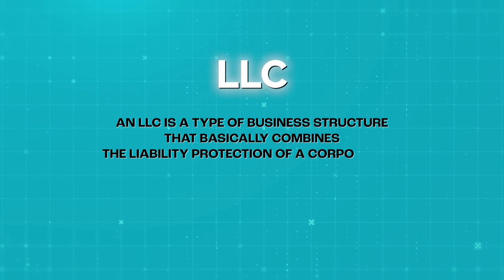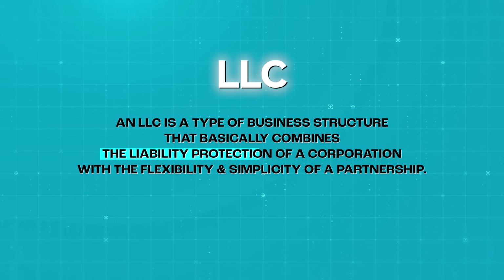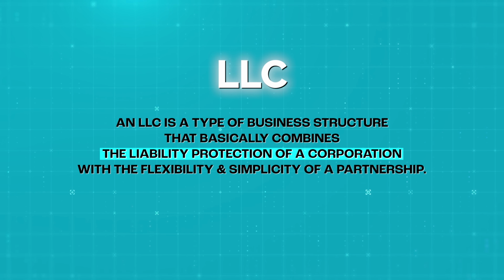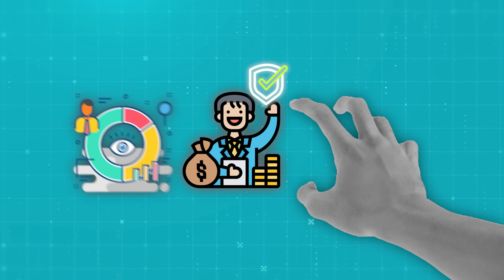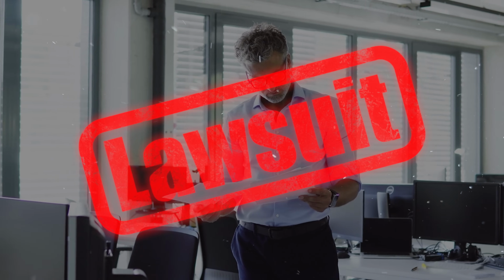What is an LLC and why should you start one? So an LLC, or limited liability company, is a type of business structure that combines the liability protection of a corporation with the flexibility and simplicity of a partnership. It is a great way to legally separate your personal assets from your business so that you're not personally responsible for the business's debts or any legal issues.